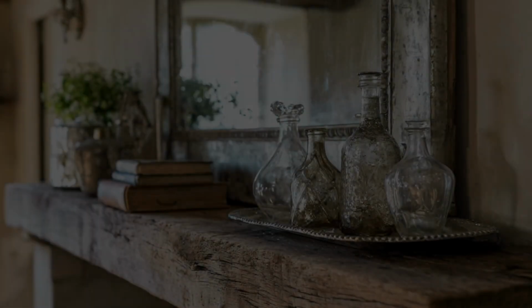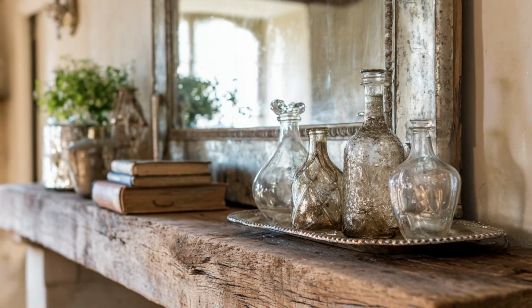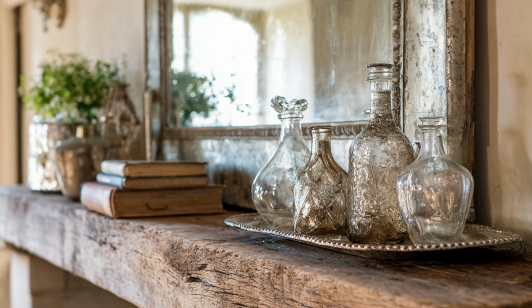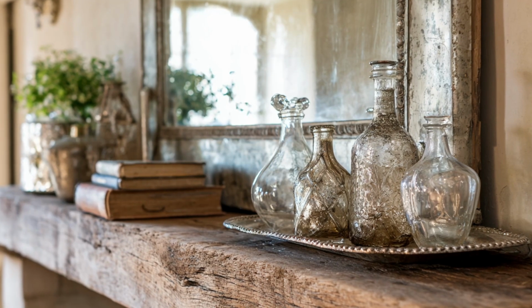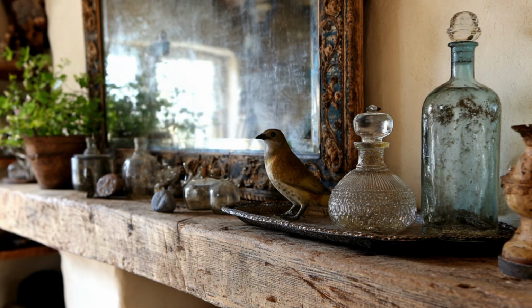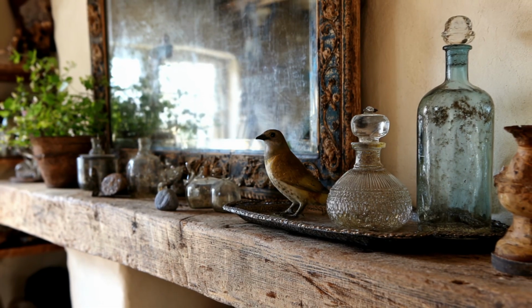Place a collection of old books with worn spines on a shelf or arrange a simple bouquet of wildflowers in a rustic jug. The beauty is in the imperfection and the feeling that these items have been discovered and cherished. This approach to decorating adds depth and a personal touch, making your home feel uniquely yours and full of character.